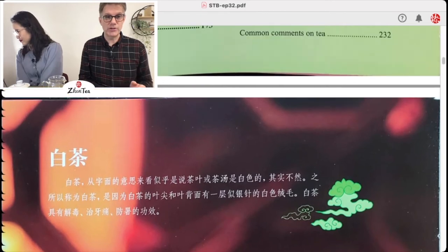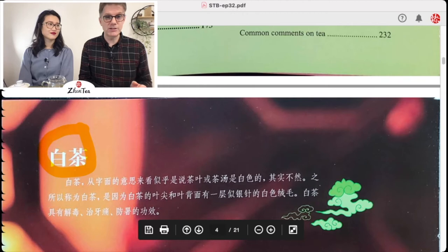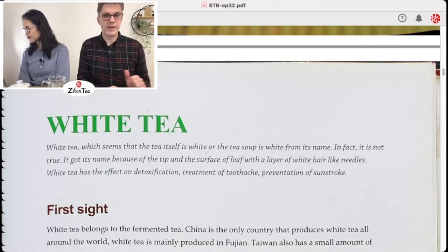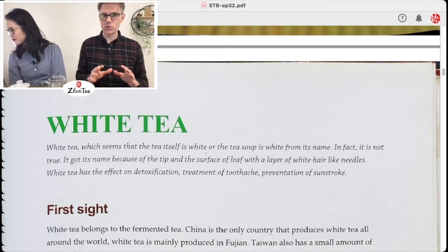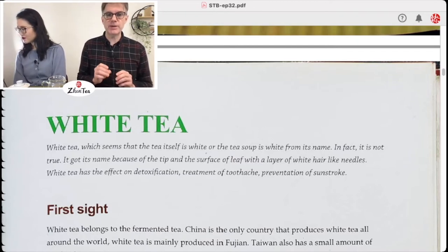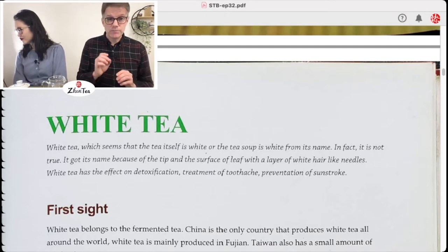And here we go. If you're interested in what the characters look like, there they are. Bai Cha, right there. And nice circle. Not bad, right? And I'm going to go ahead and read through this whole page. White tea. White tea, which seems that the tea itself is white or the tea soup is white from its name. In fact, it is not true. It got its name because of the tip and the surface of the leaf with a layer of white hair-like needles. White tea has the effect on detoxification, treatment of toothache, prevention of sunstroke.